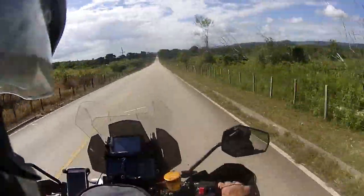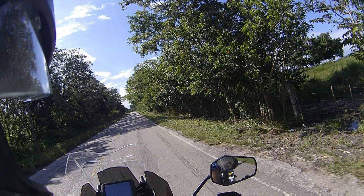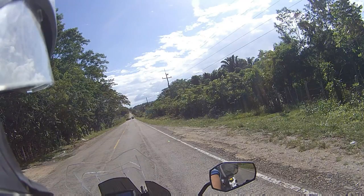And sometimes you go past a vineyard or a plantation and there's a big, massive, beautiful driveway in there. So I just drive up their beautiful driveway and park in there.